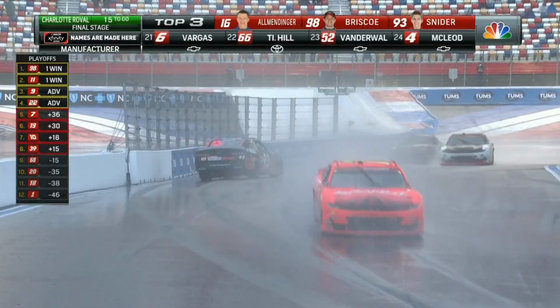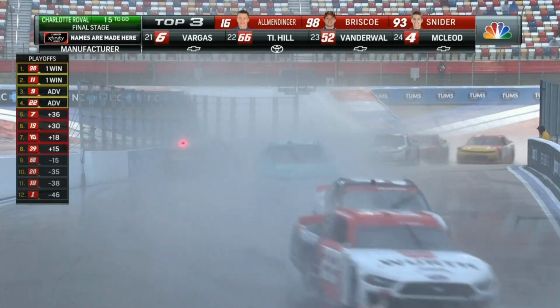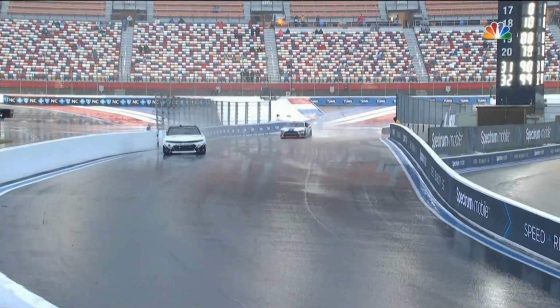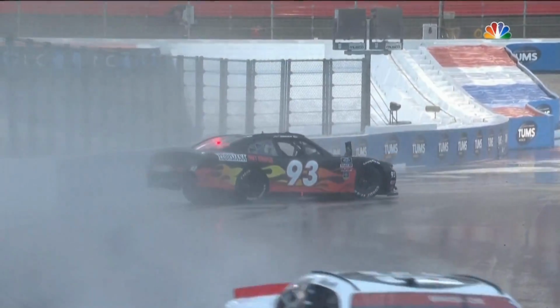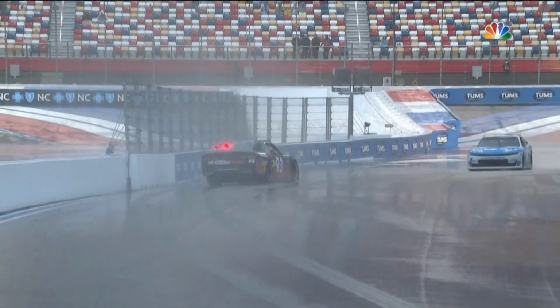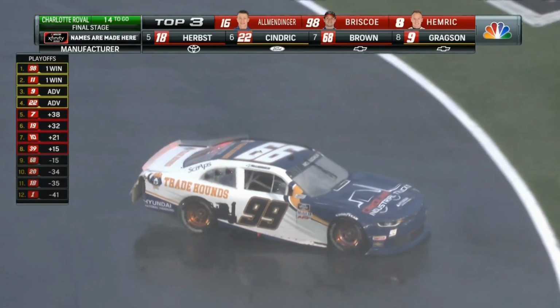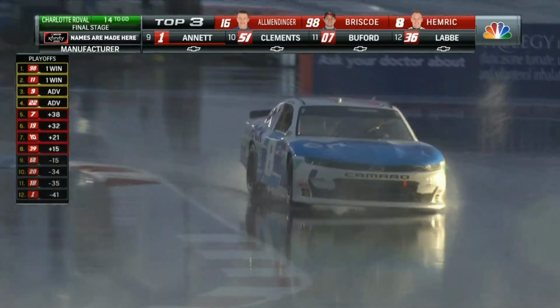Oh, there's Snider Myatt around. And all those positions that he had worked so hard to gain. Yeah, he's not the first. Same place we've seen Sieg. The list is very long. You want to be the first car, but if you consistently run in the top 5, as we see the 99 around here on the front stretch, you have to be in the picture.